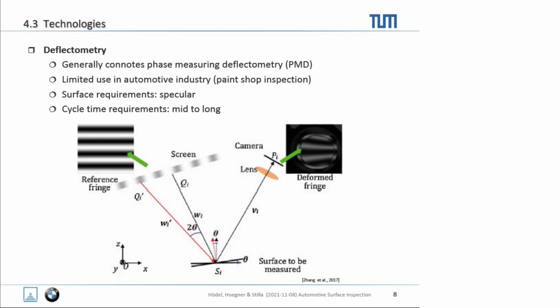Now, since we are now reflecting and not projecting, our specularity requirements are also inverted, meaning we now need a specular surface, for example, a painted surface. So deflectometry can be used and is used, for example, at BMW for surface defect detection on painted bodies. However, as of yet, it cannot be used reliably on diffuse surfaces.